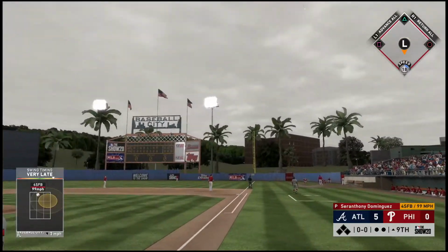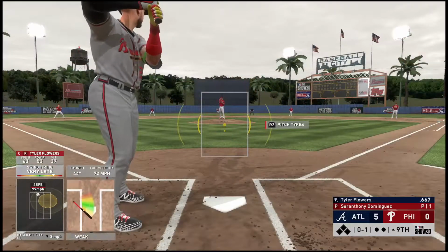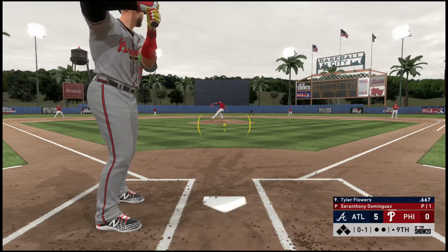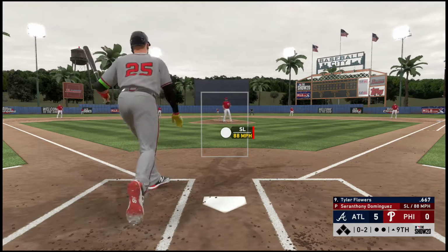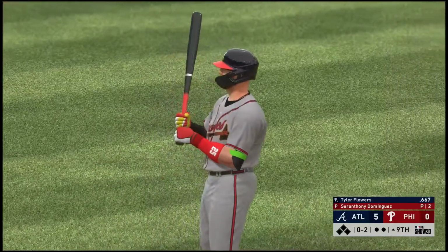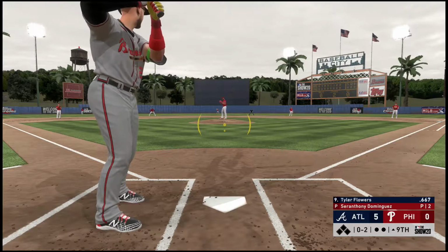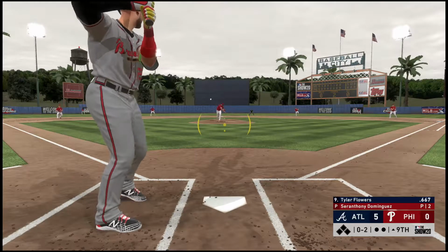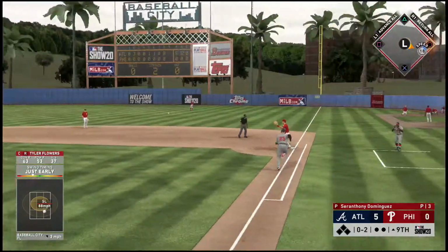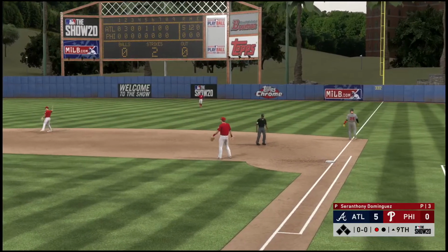Oh, and 1 the count. Here's the pitch. Swing and a miss, and he's quickly in the hole. 0-2. Out in front as he grounds this one to short. Throw on to first for the out, and that is how the 9th inning gets underway.